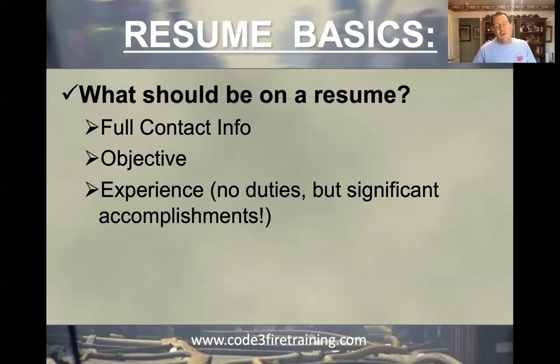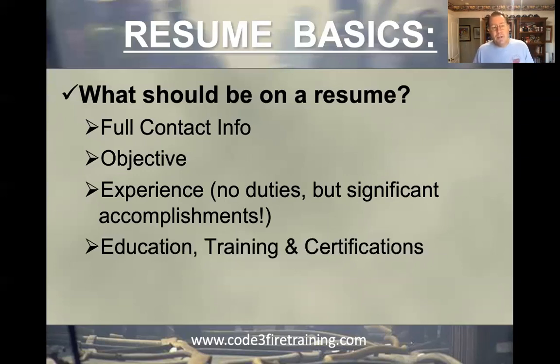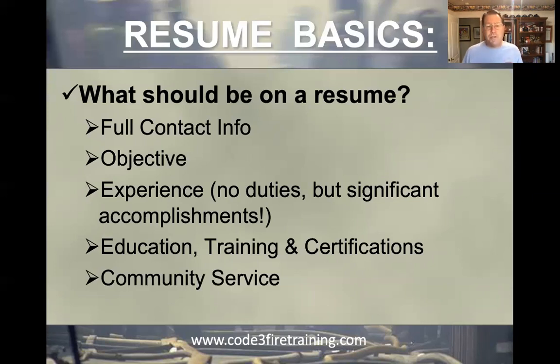Now, as for what goes after objective, it can be anything. It may be experience, it may be education, training, certifications, it may be community service, it may be special skills. I don't think there's any right way of what goes below the objective. Obviously, usually your name goes to the top.